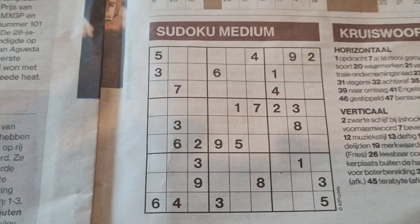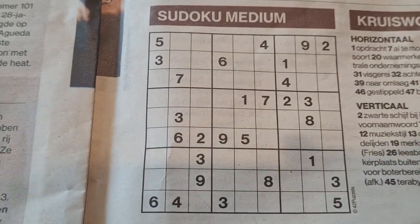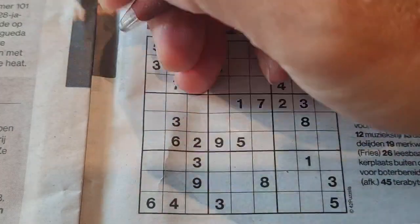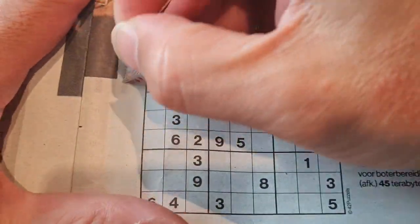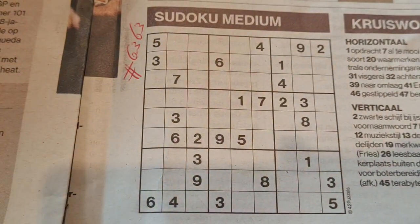And this one will be number double 63. This one will be double 63. Alright, double 63.